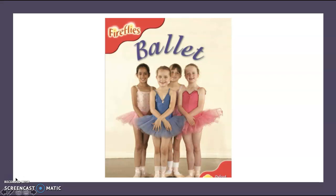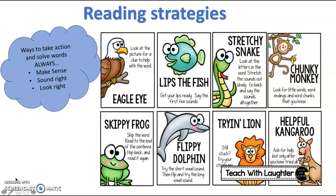This week we are going to be looking at a new book. Let's have a look at some of our reading strategies first. So first one we want to use is our eagle eye. That is when we look at a picture in the book to help us with the word. Our second one that we like to use a lot is our stretchy snake. Our stretchy snake is when we look at letters in the word, we stretch out the sounds nice and slowly, and then we put them back together to sound it out.